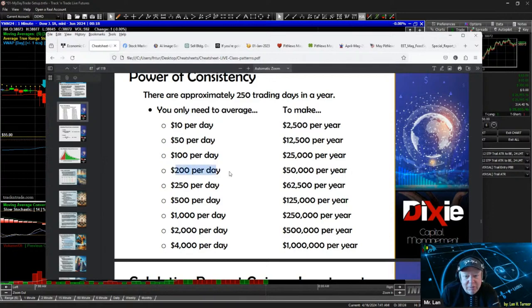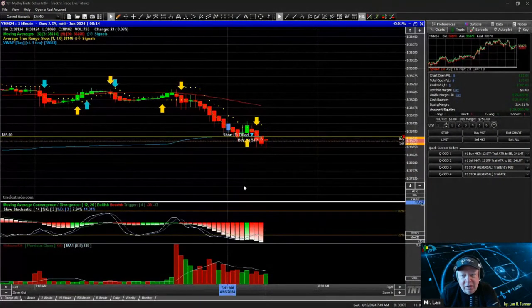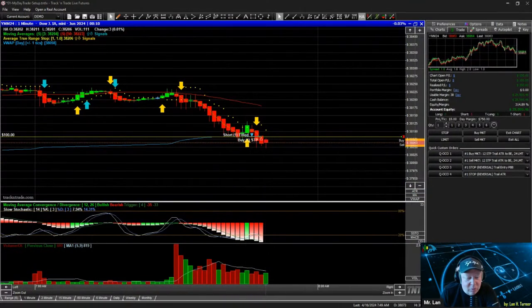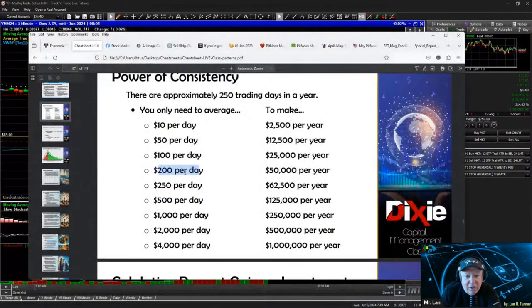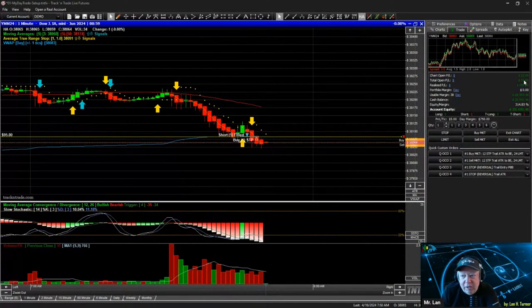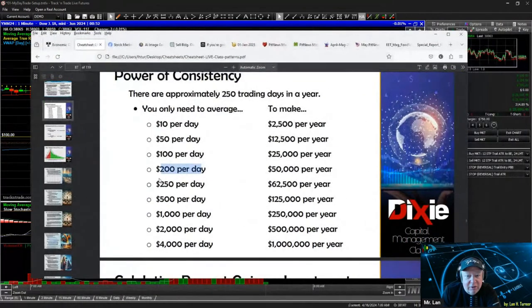But look at this. If we could just make $200 a day, now we're up, that market's backing off on us a little bit right now. It's not falling like it was, but it's 85, 75. Let's see if it won't continue down. But if you just made $200 a day and we're up, you can see right now, we're up 390 closed profit and $100 open profit. We're up $490 right now. If we just took it off, we'd have very close to $500 already today. And if we had made $500 in a day, that's $125,000 a year.